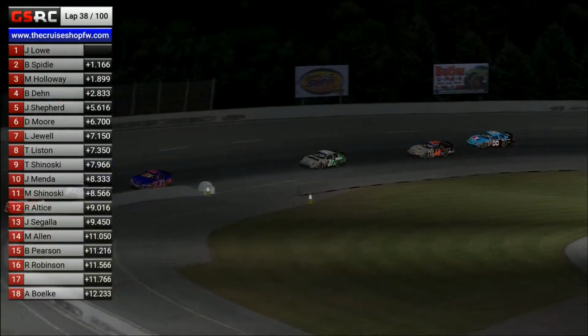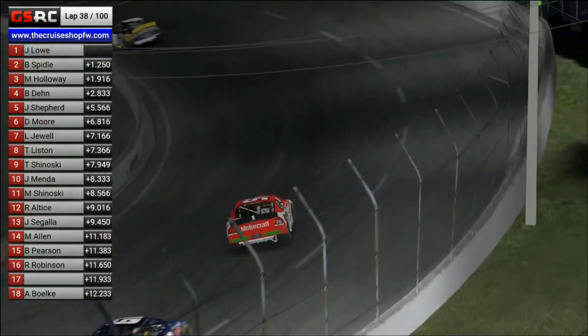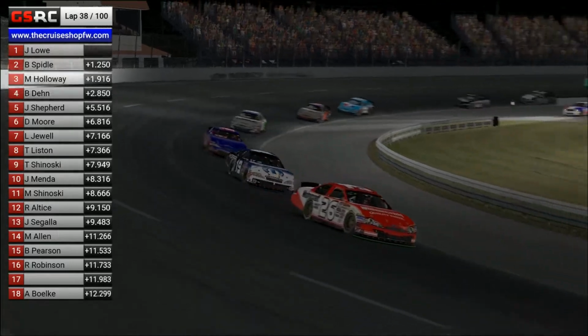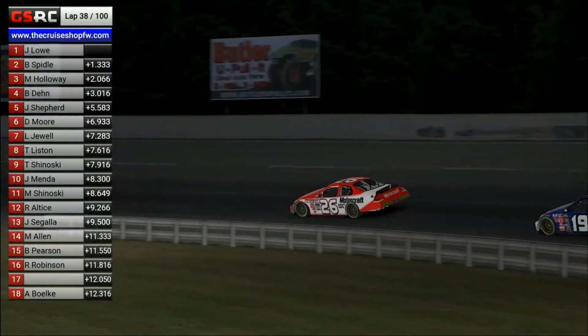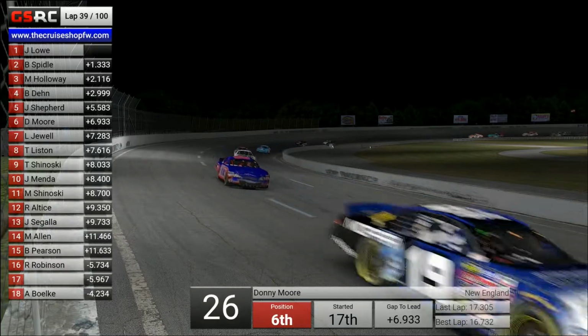Speaking of gaining spots, Donnie Moore was just able to pick up 6th position there from Low Jewel. So move him up just a few there. Todd Liston had to fall back to 2, though. Yeah, Moore was grid in 17th, mind you. So he's gained, let's see, that's 11 spots in this race. That's quite a climb there for the 26.